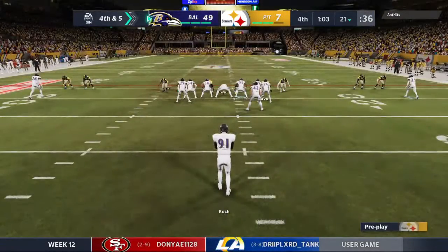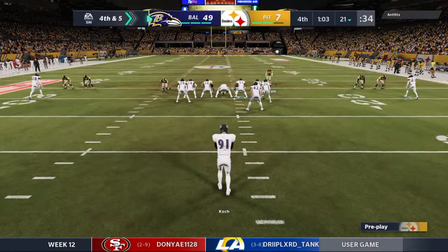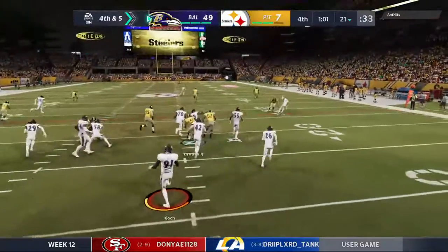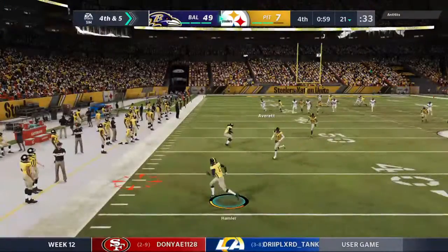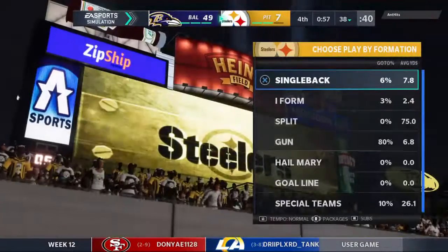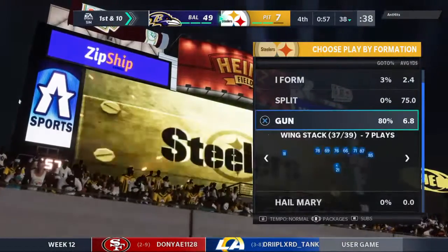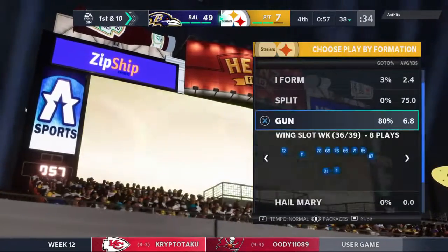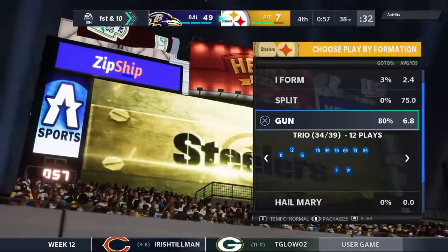An excellent job right there on third down. Like any defense, you never want to let them get anything started, and that would have been a first down. Instead, you saw the contact on time, no penalty, and before this drive could get wings, it's fourth down. K.J. Hamler on the return. The Steelers take over first and 10 at their own 38-yard line.